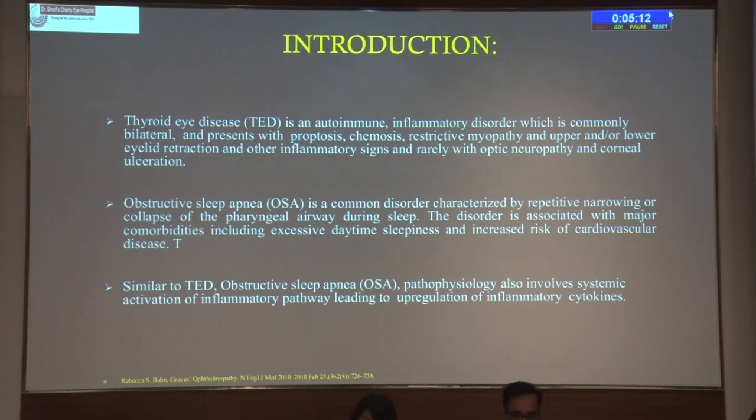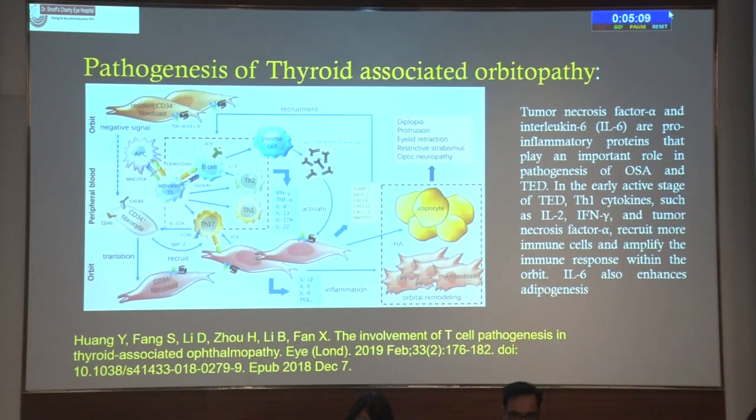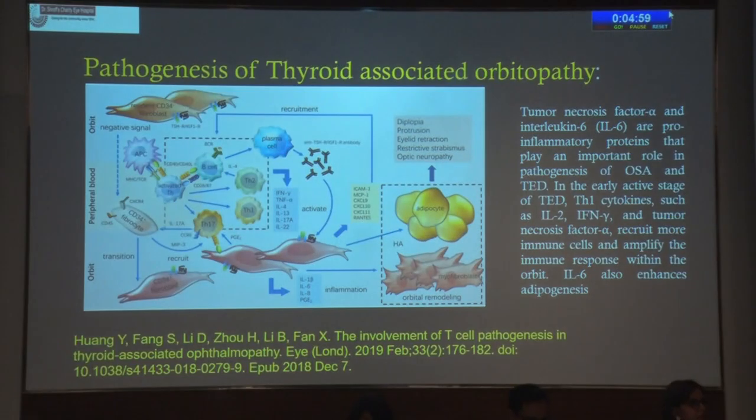So both share a very common pathophysiology. We are all aware of this very complex pathophysiology in thyroid eye disease that leads to autoantibody activation of the orbital fibroblasts with cytokine upregulation, and leads to increased volume of the orbit, leading to proptosis, diplopia, and restrictive disease.